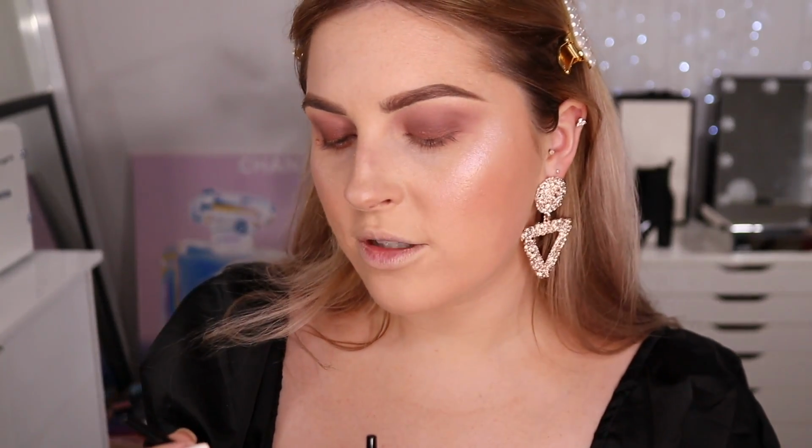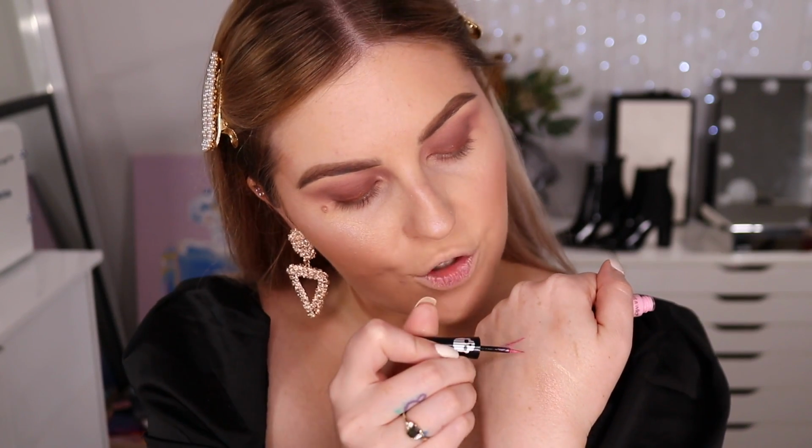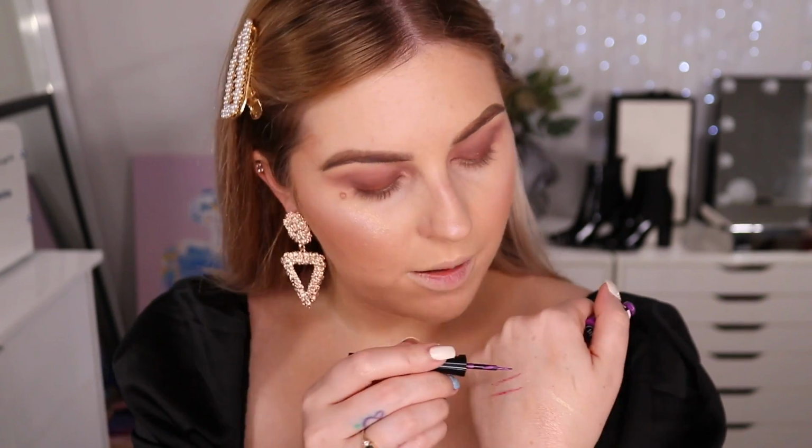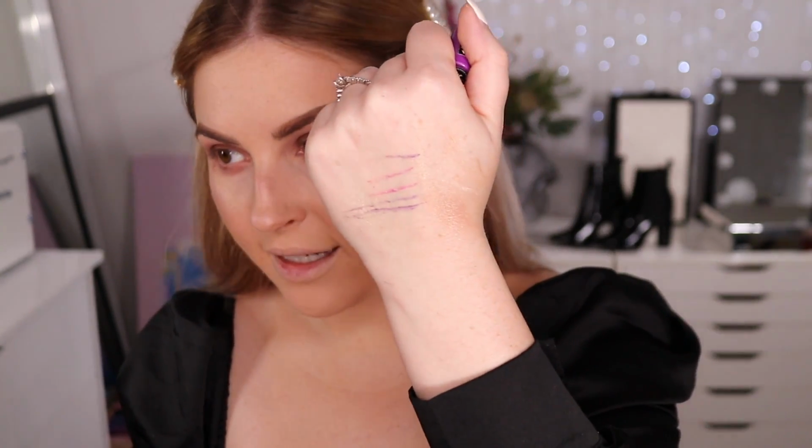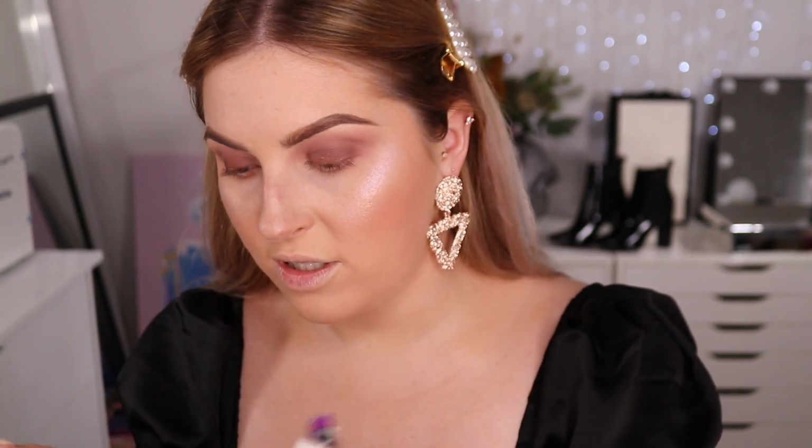I was so excited to try these Wet n Wild metallic liquid eyeliners because I love colourful liquid eyeliner. You guys know me. I love the NYX ones. They've got some of the best ones. I remember using this. I can't remember what the tutorial was, but it was so underwhelming. There's a pink one and a purple one. And they just go on so badly, so patchy and not consistent.